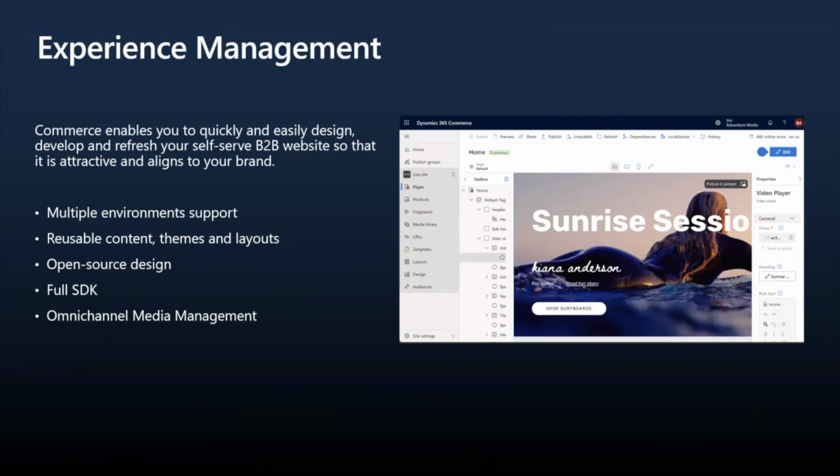We do provide out-of-the-box reusable templates and layouts, which you can easily create and use to provide branding enforcement on your website. We do provide a full SDK. It helps you unpack and explore existing modules, and even extend them as needed depending upon your business. So you can package and deploy your current themes, modules, and data actions to LCS like you do for SCM currently.